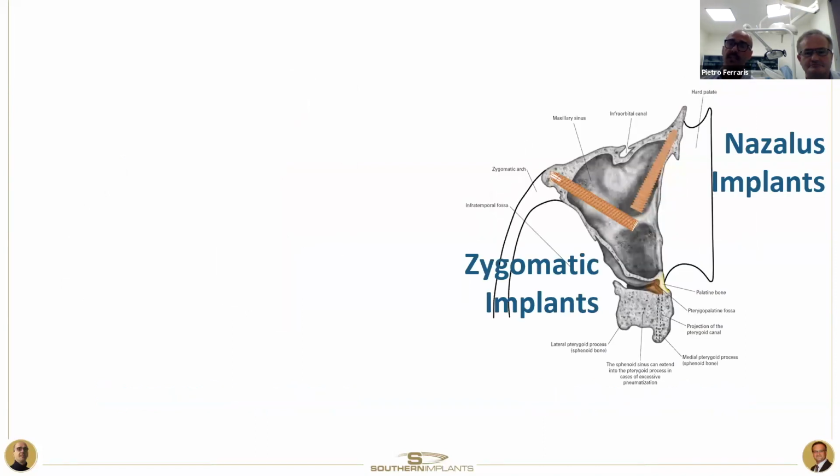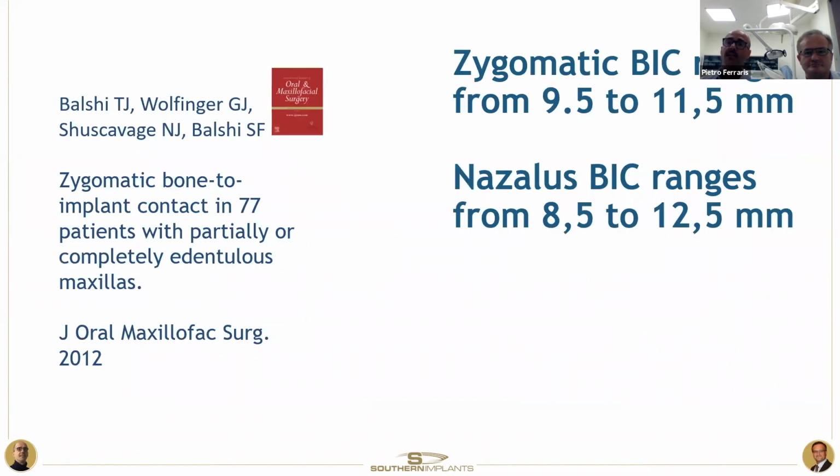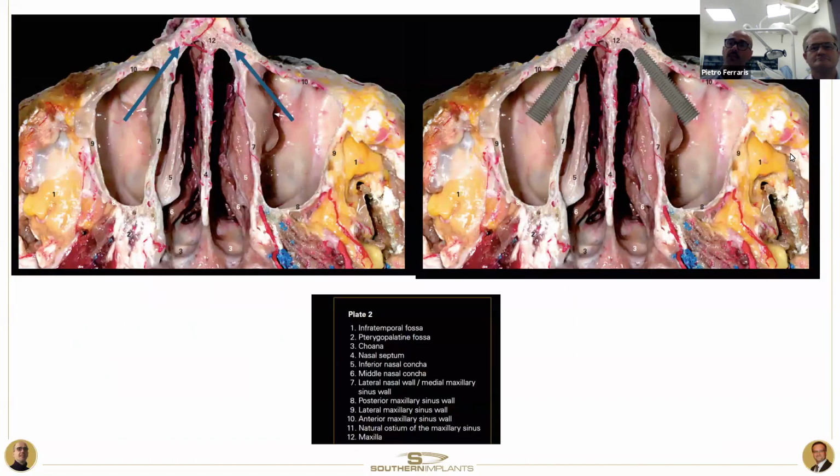Another important concept is the bone-to-implant contact. Comparing these two techniques, the bone contact is similar. In particular, in the Zygoma the bone contact ranges from 9.5 to 11.5 millimeters, and in the Nazalus from 8.5 to 11.5 millimeters. This photo shows where the Nazalus implant engaged the bone. That is a triangular shape of bone that has a very big cortical component, and this permits a good primary stability.